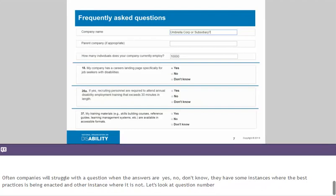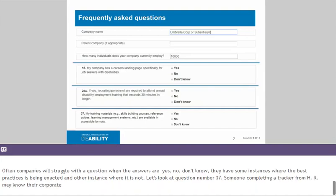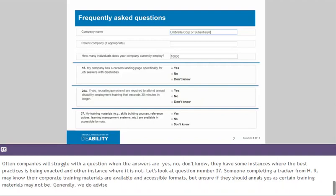Someone completing the tracker from HR may know that their corporate training materials are available in accessible formats, but are unsure if they should answer yes, as some training materials specific to different managers may not be. Generally, we do advise companies to answer affirmatively if the majority of practices in your organization conform to the question being asked. Next slide.